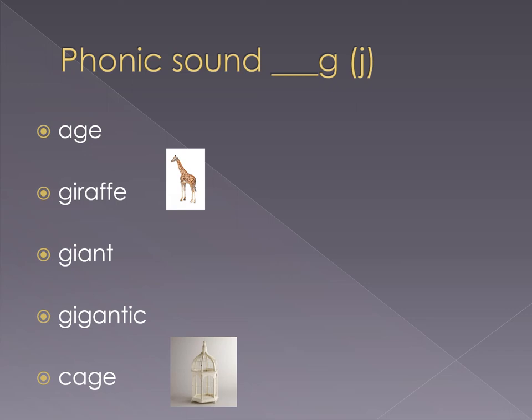Giraffe, giant, gigantic, cage. Say these words again with me. Age, giraffe, giant, gigantic, cage. Excellent.